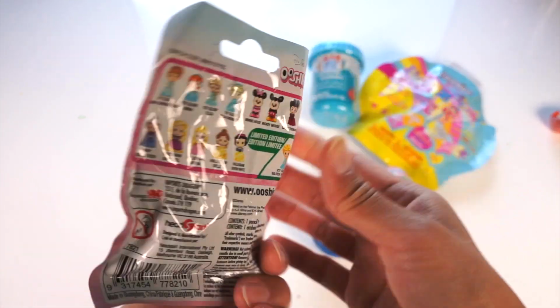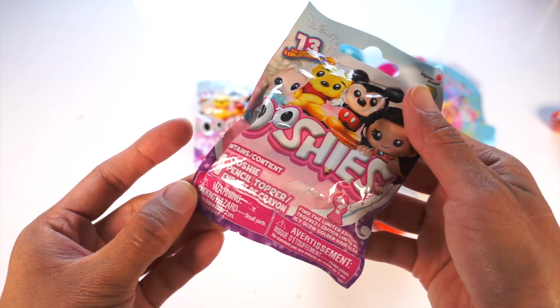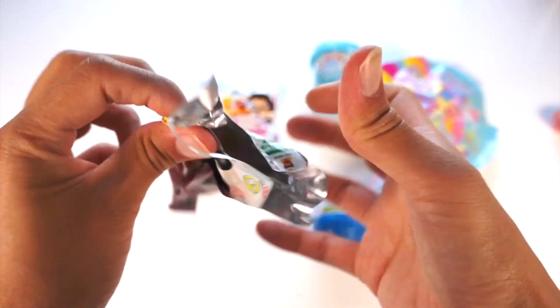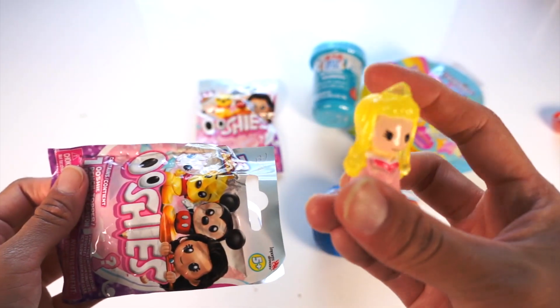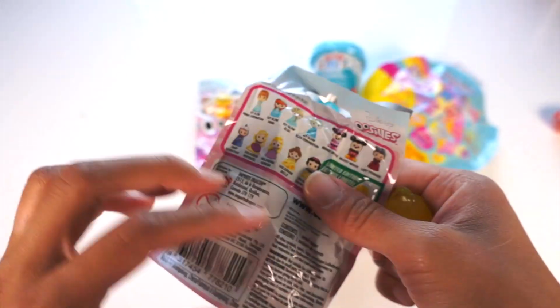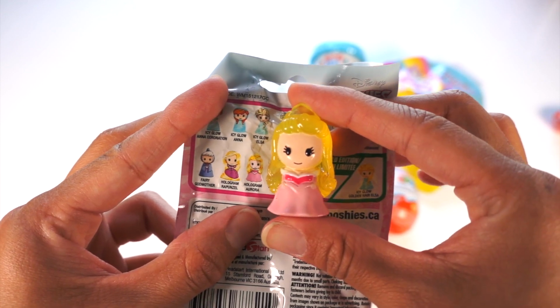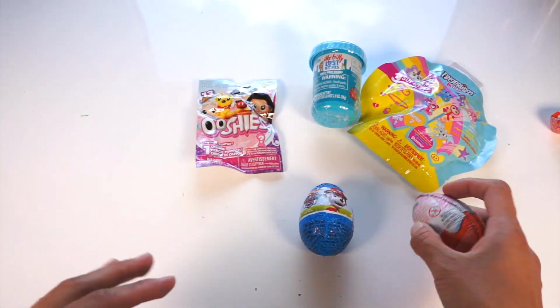I'm super excited to open up another Disney Wooshie. I wonder which one we're gonna get. I'm hoping for a princess. Let's see which one we got. Whoa! I think we got Sleeping Beauty. Oh my goodness, she's so pretty. She's the hologram version, so her hair is clear. It's clear yellow rubber. Wow, she's very pretty. And she is from the Rare collection.